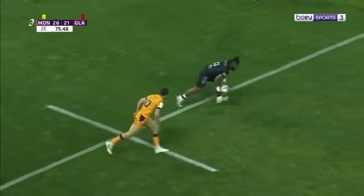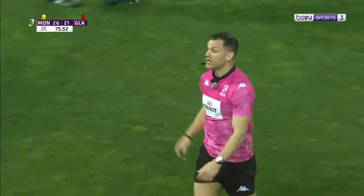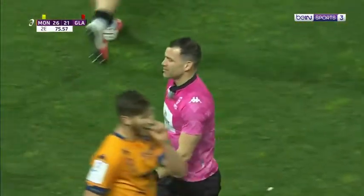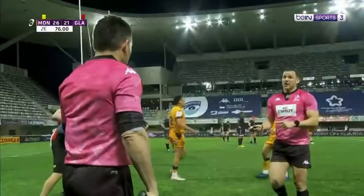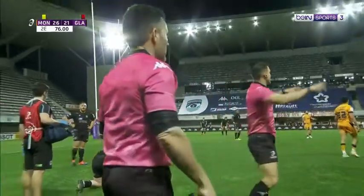Could be a deliberate knock-on. It could be. Let's listen in. Yeah, certainly a penalty. Should be a yellow card. Okay. So you have a deliberate knock-on? Yeah, deliberate knock-on. It's a yellow card. But we just need to check a penalty try. Yeah, okay. Okay, so it's a definite yellow.